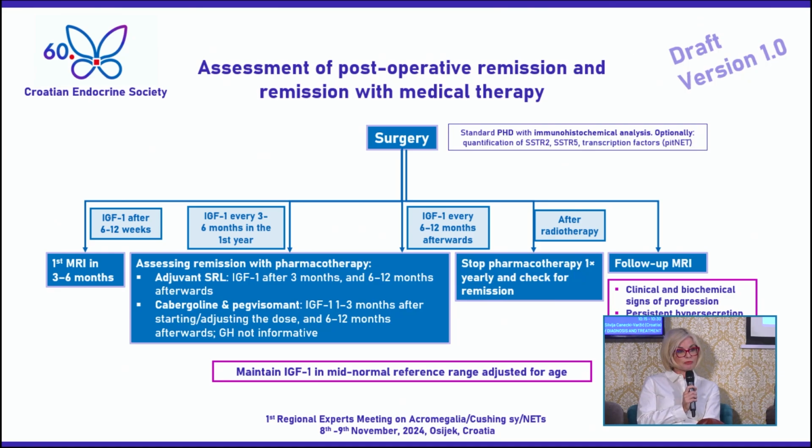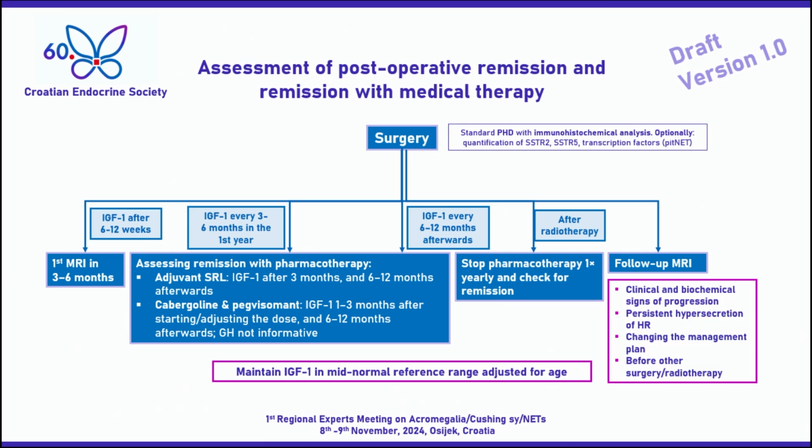First MRI should be performed 3 to 6 months postoperatively, and then follow-up MRI should be performed in the following cases: when clinical and biochemical signs of progression exist, in persistent hypersecretion of growth hormone, when changing the management plan, and before other surgery or radiotherapy.